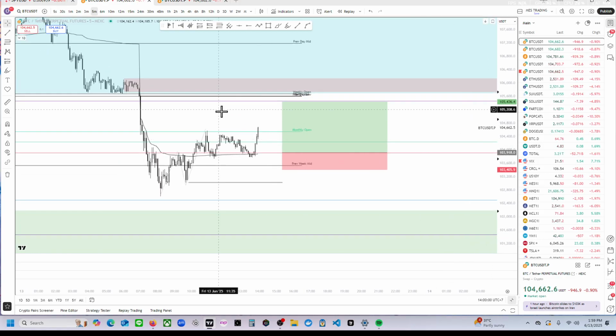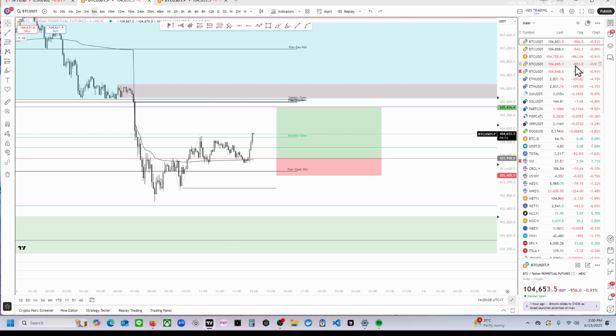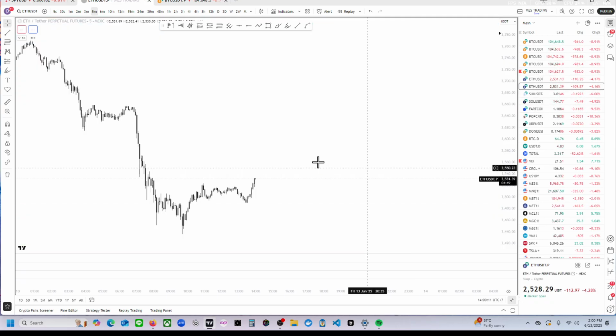I guess I don't think we're gonna pump up high, and I don't think we're gonna break super low right now. So that can actually be a good time to trade alts. Let's see what Ethereum is doing.